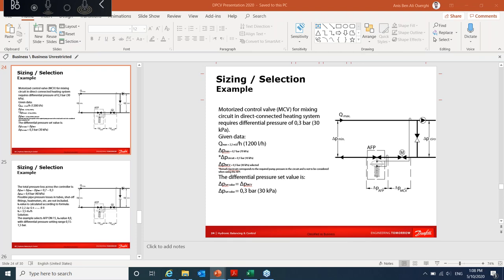Yes, clear, Anis. Another question: if DPCVs are connected to the FCUs, do we need to install a DPCV on the main line as well? Do we need to connect DPCV in series or parallel or both?